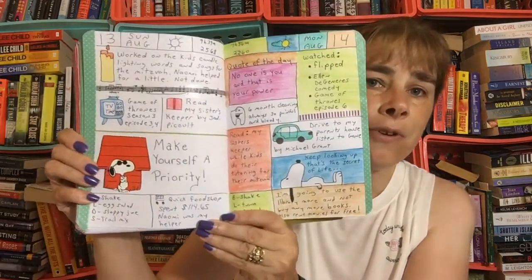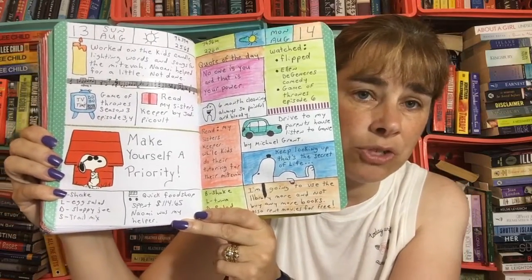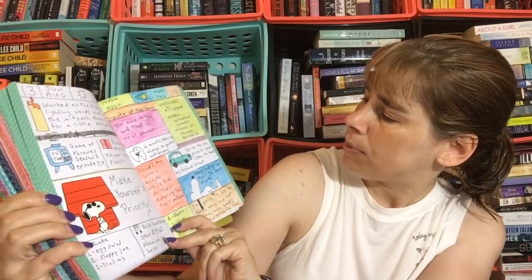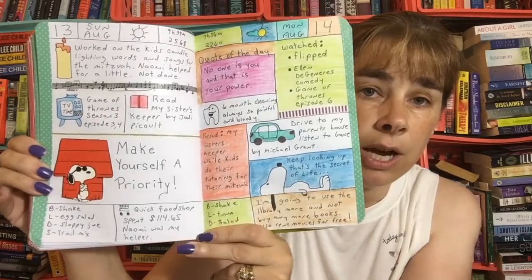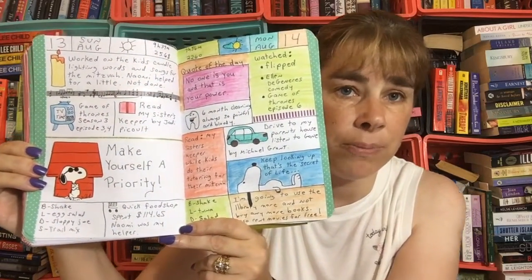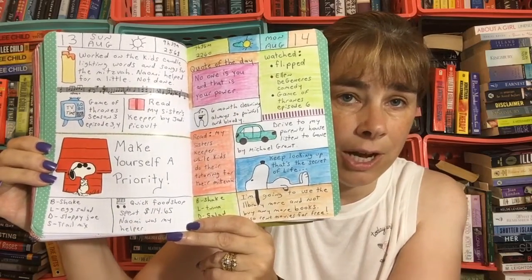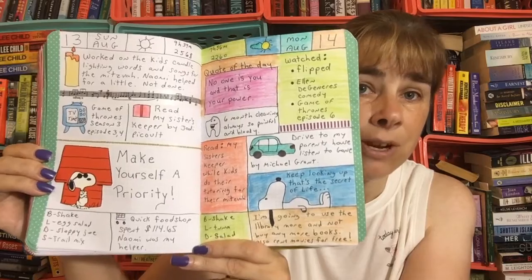So the page before is the 14th and the 13th. And of course, Snoopy comes up. He always brings me joy, so I drew Snoopy there. And it says, keep looking up, that's the secret of life. And on the other side, it says, make yourself a priority. Snoopy always comes up. Whenever I'm feeling blue, I put Snoopy in there, and I try to be happy. And so that's what I've done there.